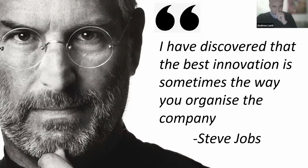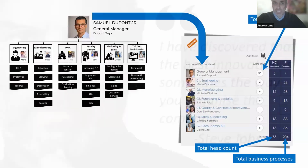And as Steve Jobs said here, sometimes the best way to innovate a company is the way you organize it. And that's what Presto is all about. So here you can see Samuel looking down on his dashboard. He sees himself, he sees direct reports, sees the number of teams that are totally in his company, he sees the number of people, headcount, and then the number of processes.